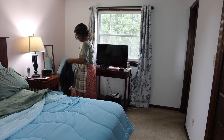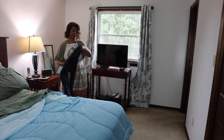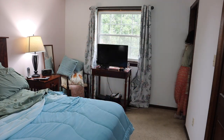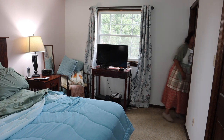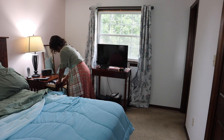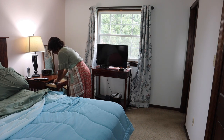The bed is the largest piece of furniture in the room, so if the bed is messy, it makes the whole room look messy. I'll do a clutter stop before I leave the room. That includes picking up any clothing left on the floor or putting away any items left on the night table.